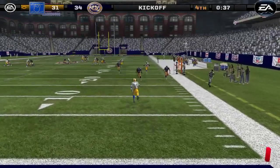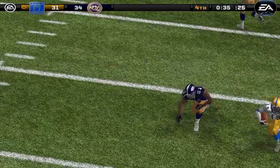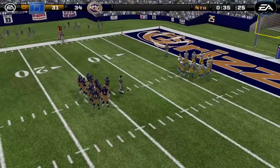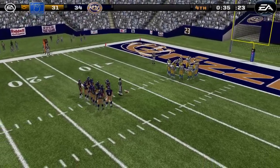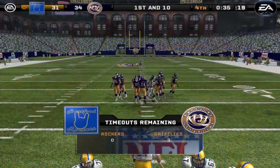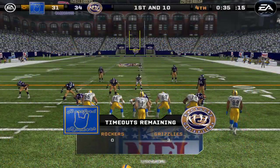This one is fielded by number 19. Not what they wanted on that return. Not enough blocking there for that. He has to wait for his blocks to develop. That squib kick worked out for the defense here. Ball on their own. A lot of weapons for the Rockers, though. They could still do something here.